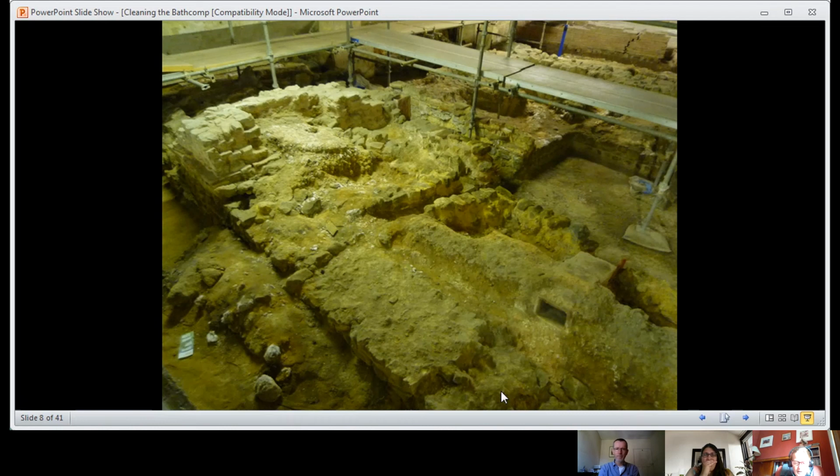And I couldn't actually find a picture of the site when it was completely black, but when I first visited in about 2008, it was completely black. It was absolutely covered in a mat of filthy black dirt and dust. So you have the moisture and the damp, you have the particulates from the road outside, you have general dust, and you have slightly crumbling mortar.